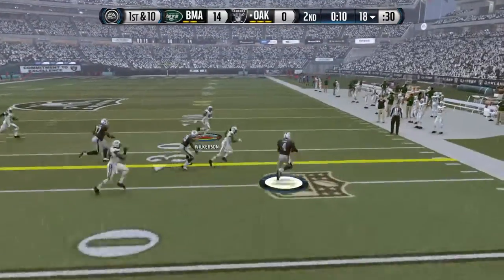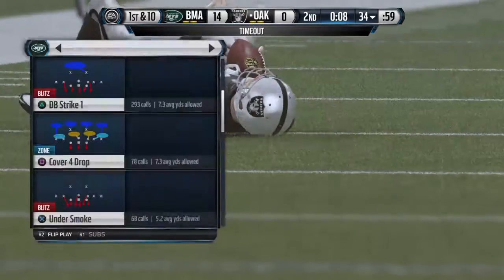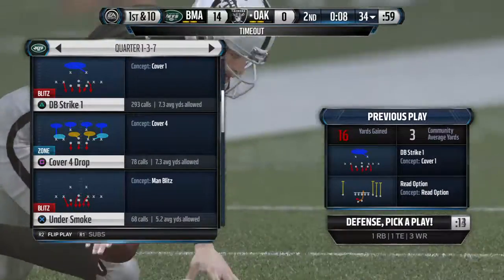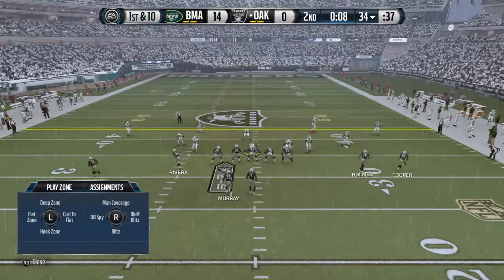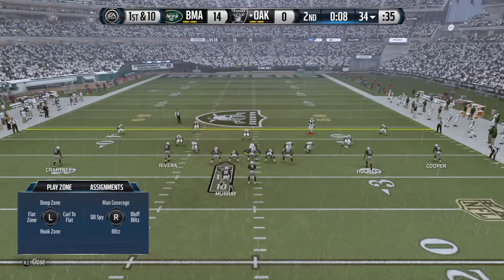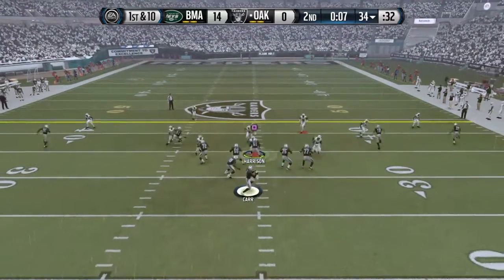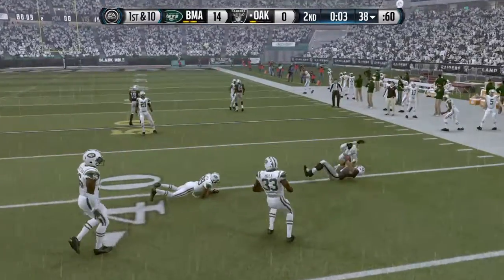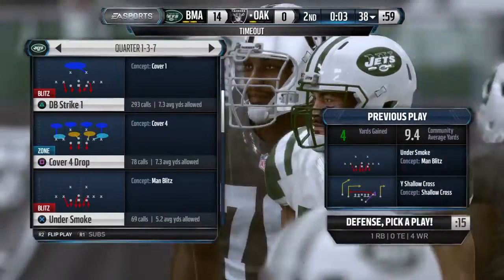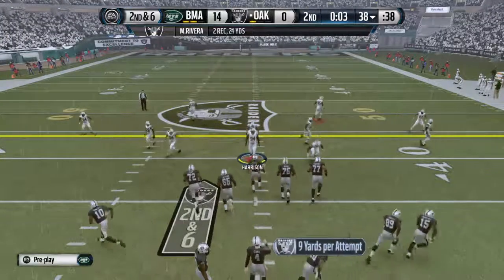Now cutting to the right side, looking for some open space. Gains 16. The Raiders signal for the timeout, and that's the first one they've used. Quarters formation here for the defense. First down at the 34. Michael Rivera with the reception. The Raiders elect to take a timeout here before the second down snap. 2nd and 6 coming up.